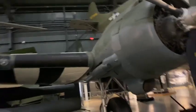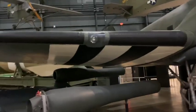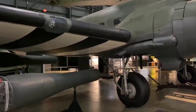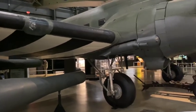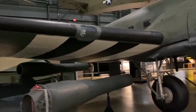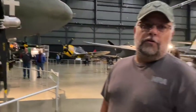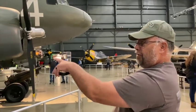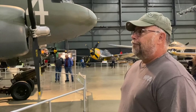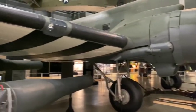This is a C-47, and John just said that this is the airplane that all the paratroopers jumped out of on D-Day. If you watched Band of Brothers, you will see all those C-47s taking off, and you can see this has got the D-Day stripes on there, the white and the black. That's what the white and black means, that it was for D-Day?